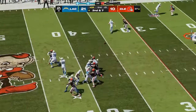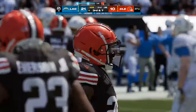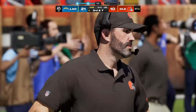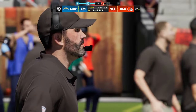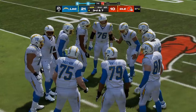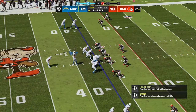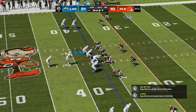Here's Herbert. Oh, he dropped it. They were looking for him in the middle. 3rd down. Timing is crucial in any route thrown, but when you throw an out, so many things are going through the mind of the receiver. Catching the ball, timing it up with the quarterback. Are my feet going to get down inbounds? On that play, all those things going through his head might have caused him to drop it.